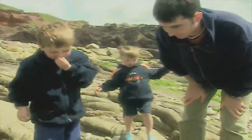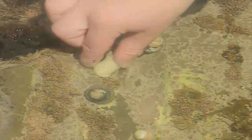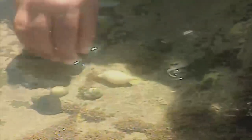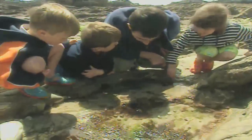What does a hermit crab look like? It's a crab in a shell, isn't it? Yeah. It uses one of those old snail shells. So should we have a look in some snail shells, see if we can find one? Is there anything in it? This one's empty. Nothing. A hermit crab. I found a hermit crab.